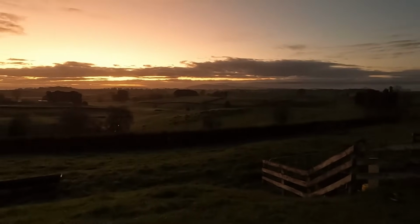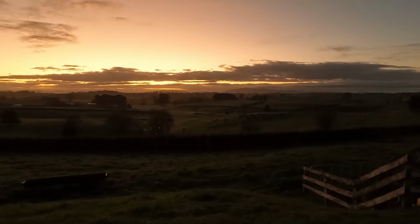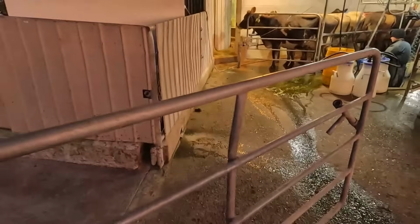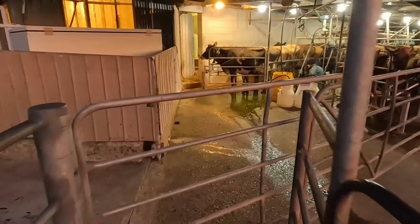It's actually not a bad morning. It's on the chilly side, but pretty nice, and it's not raining, which is awesome. Need to open that first though. That's where Dad's cows will go until mine come in.